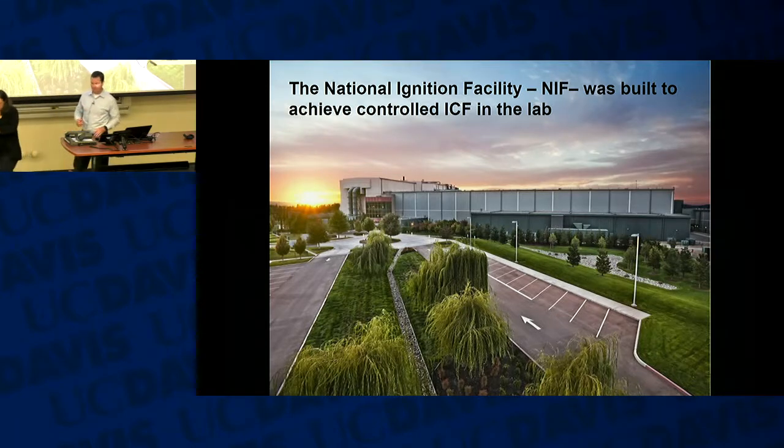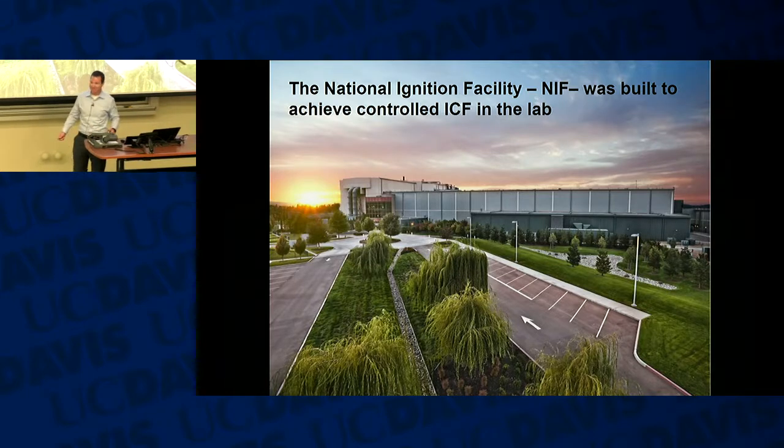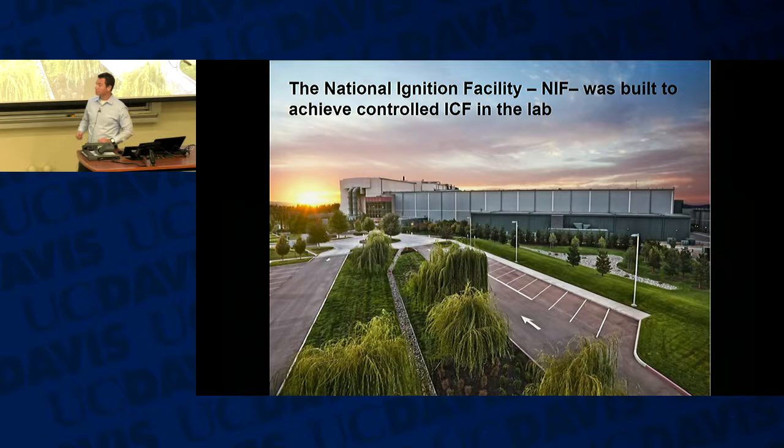You hear me? All right. Okay, so I get the easy part. I get to show off how big the building is and how big the laser is. But we will both talk about some of the diagnostics that we work on.